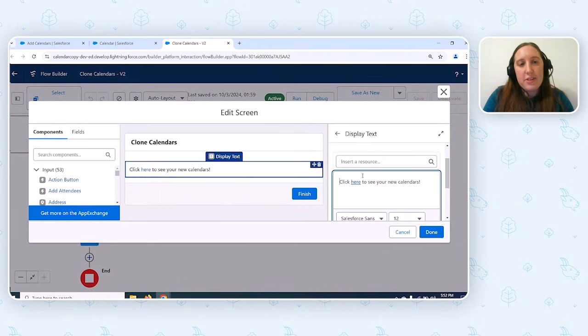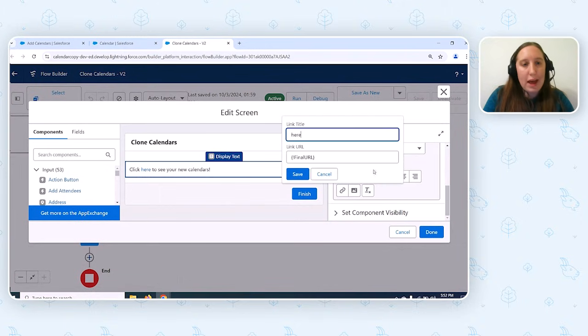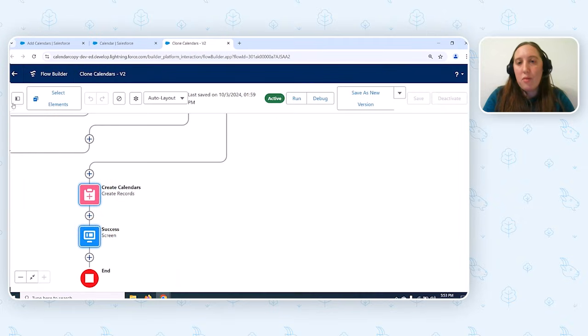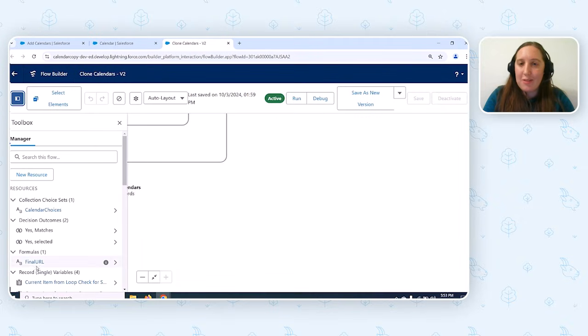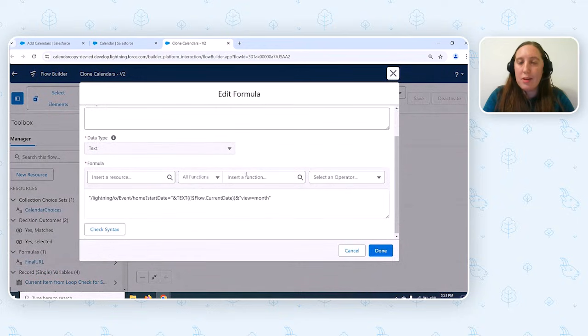Then we're going to the final screen, which is a success screen. This helps tell the user what happened and where to direct them to. In this case, I'm going to hyperlink them to send them to the calendar tab. This allows me to more easily manipulate what the URL will look like and have a larger canvas rather than just within this link URL box. Let's take a look at what that formula looks like.